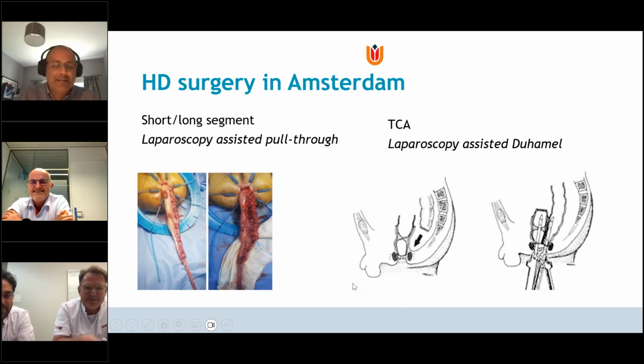Well, what we do in Amsterdam for a short or long segment disease: if it goes longer than the splenic flexure, we always try to do a laparoscopic assisted pull-through. And for total colon aganglionosis, we do the Duhamel. But since this topic is about short segment disease, I'll of course tell you something about the pull-through technique.